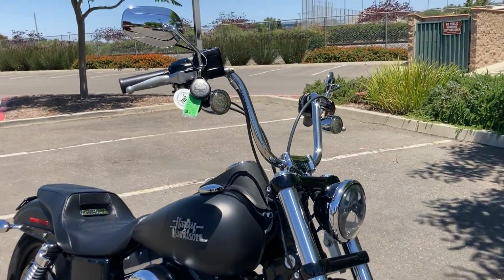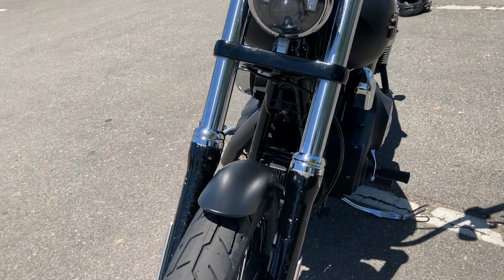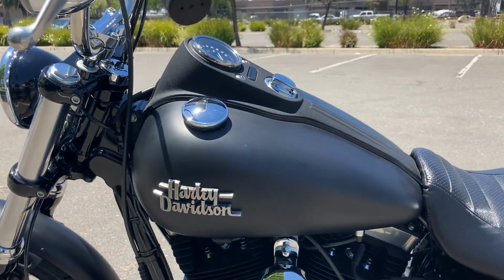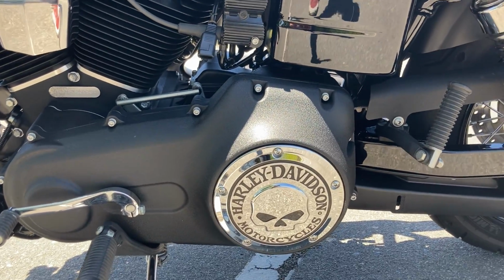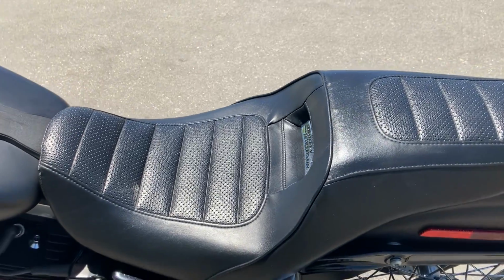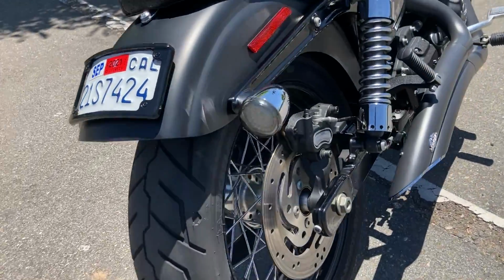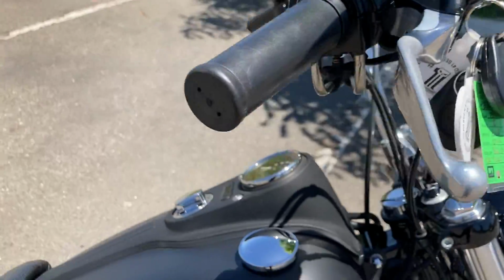Nice high handlebars, really comfortable. Has the Willie G Derby cover and really comfortable Harley-Davidson seat. This one does run on a fob, so we are keyless.